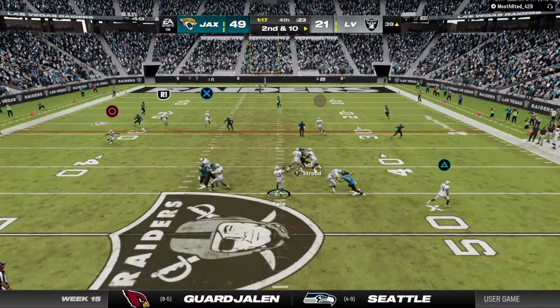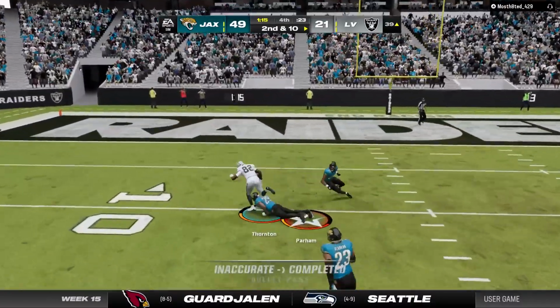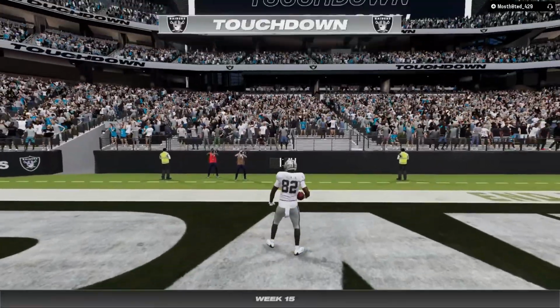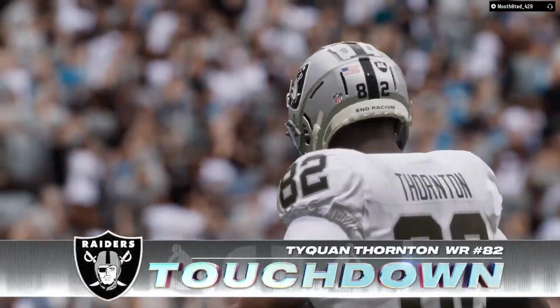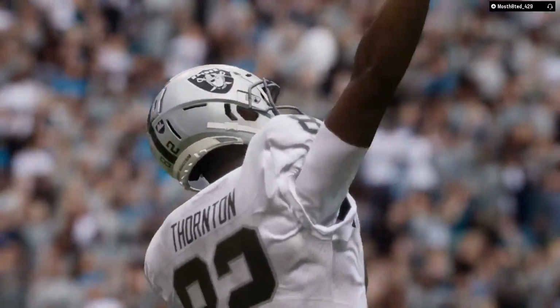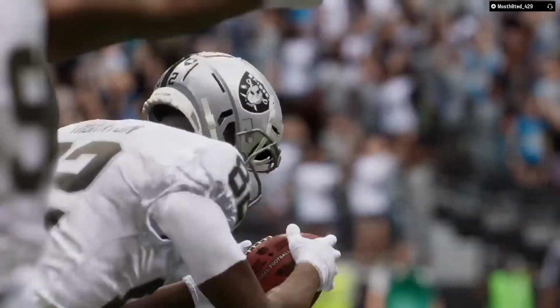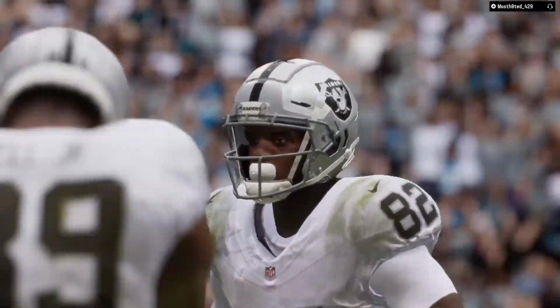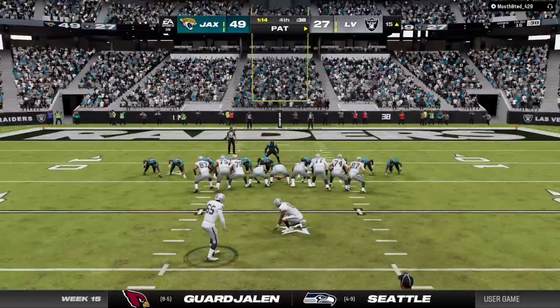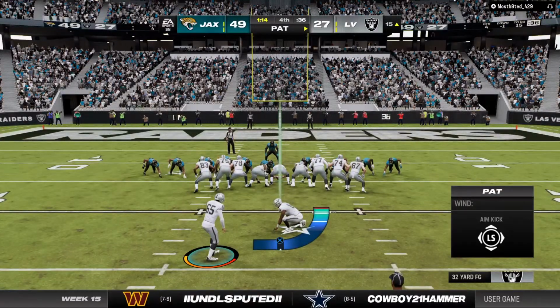They'll stick with the passing game as he looks to throw. And that is caught at the 10-yard line. And he will score. Touchdown, Las Vegas. Tyquan Thornton, 39 yards. And the Raiders get a small measure of revenge as they cut into this 4th quarter deficit. So a nice touchdown pass for the rookie there.